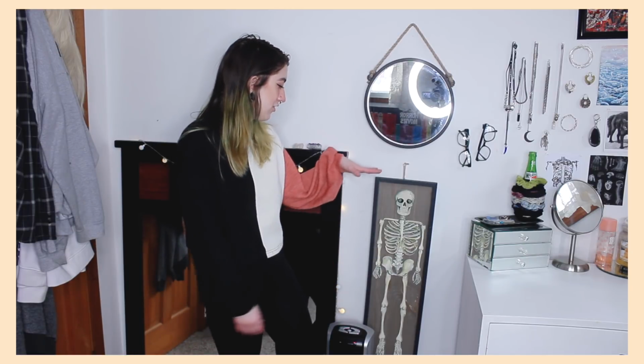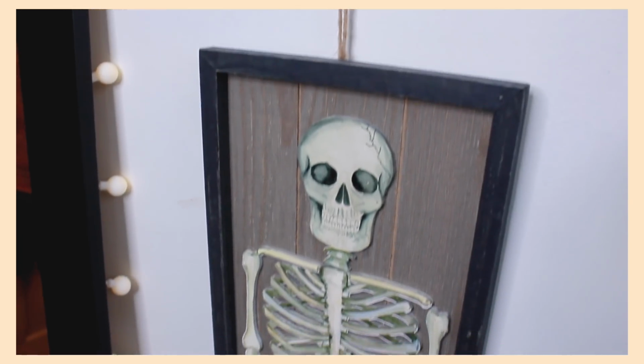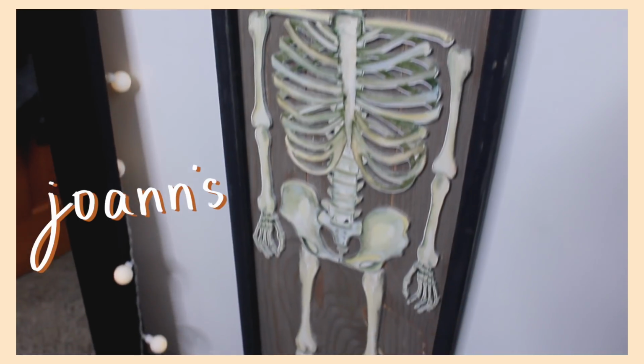Okay, moving down here, this is just a little framed skeleton dude. I actually got this from Joann's from their Halloween sale, but I'm an emo ass bitch. I like skulls, I like spooky, creepy things. I would love to fill my room up with more things like that, so that's a goal in the future. But for now, here he is. He's not going anywhere. He's gonna live right here, happily ever after.